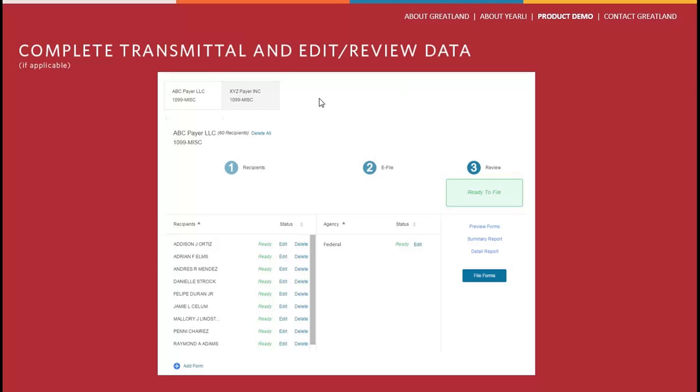Section 2 is the transmittal form. So for the 1099 MIS, all of your data will wrap up into a 1096 summary form here. It's greenlit, ready to go. You can edit that or review that if you would like, just to see what it looks like. But it is a summary of everything you're submitting through us. And then you are actually ready to file.